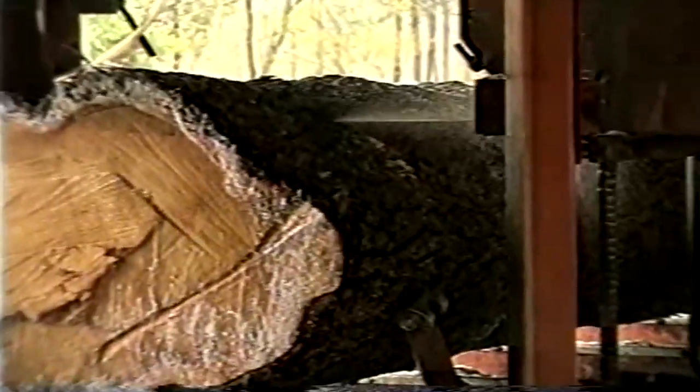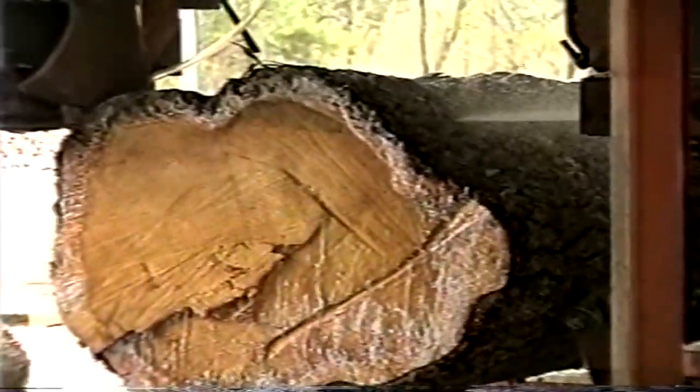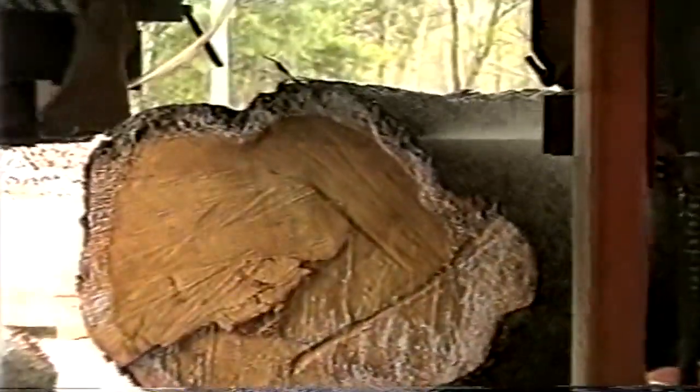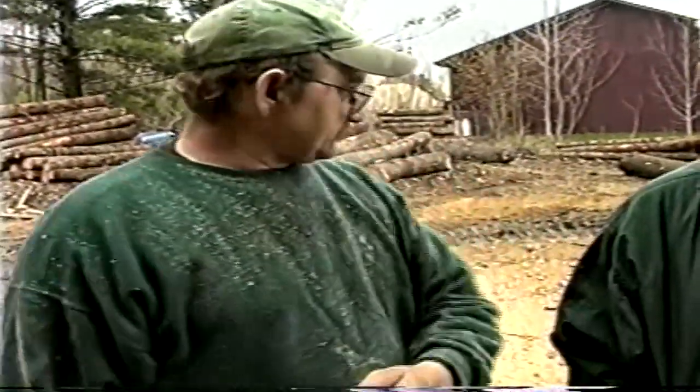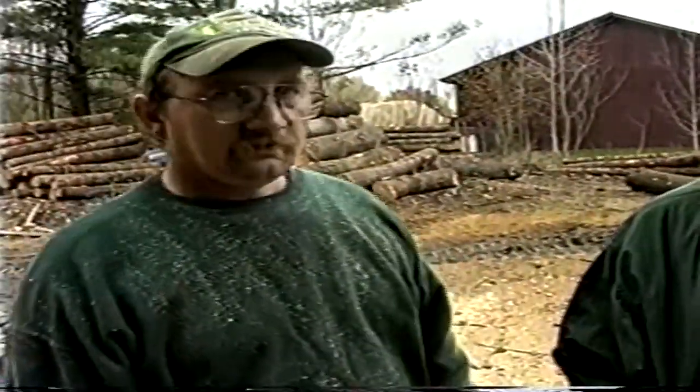Let me just tell you what we're doing here. Jamie takes the logs and squares them up. They come in logs on that side, and he squares them up, and then we slide them across onto this mill and I saw them down into boards. All the stuff that has to be edged that he saws goes out that way, and the finished boards that I just did come back here.